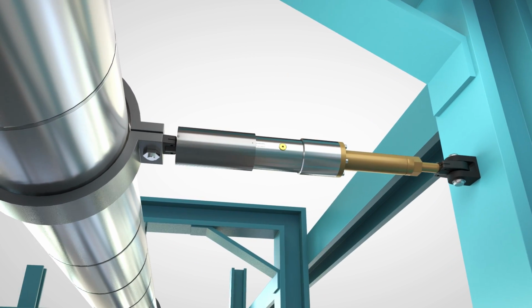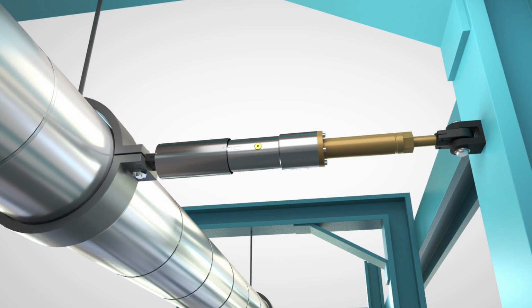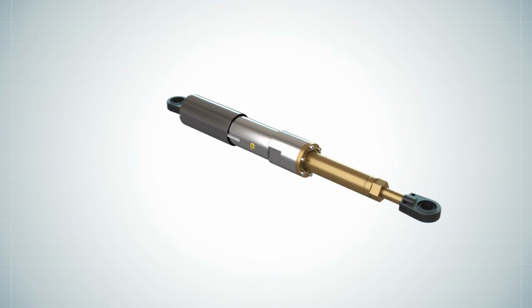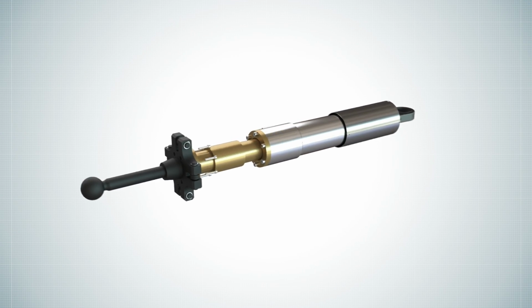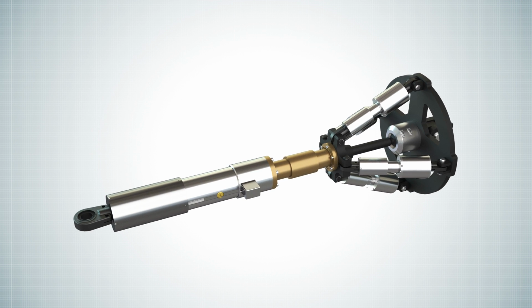However, existing snubbers have a problem in that they can only respond to vertical displacement, left and right. KLES has succeeded in developing a multiaxial snubber that can respond to impacts in random directions.